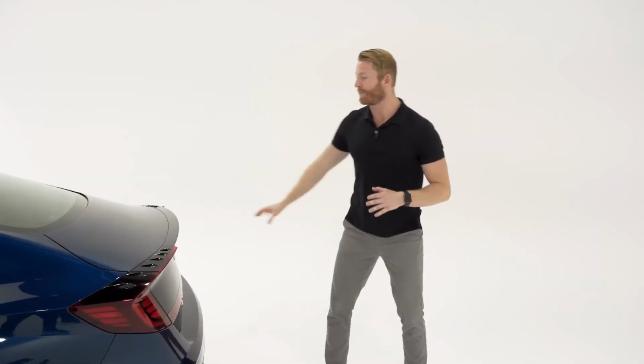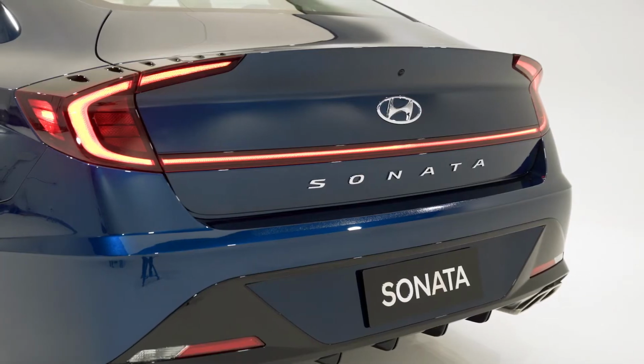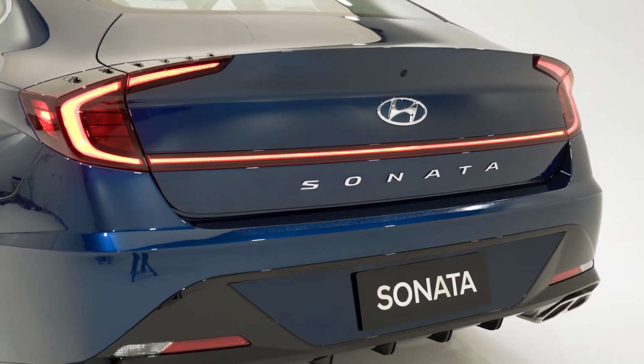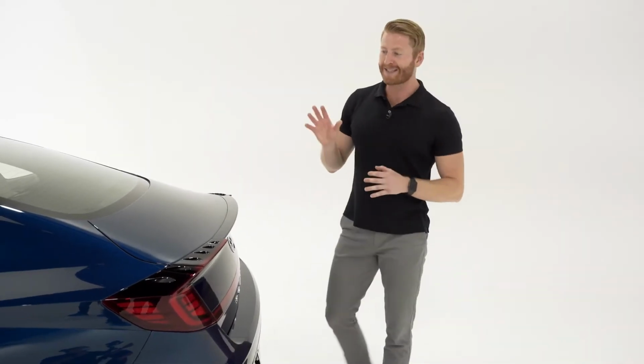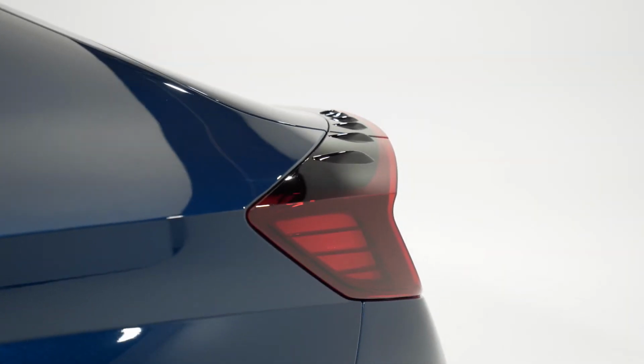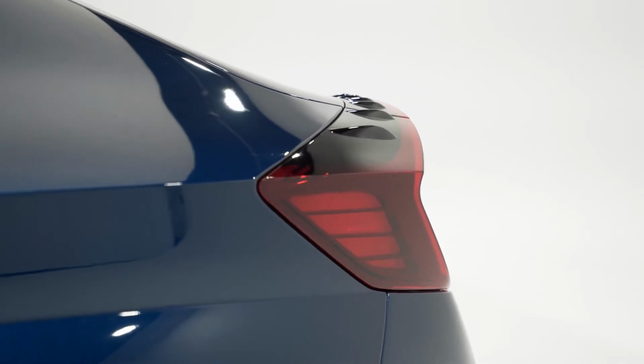Well, over here at the Sonata, I love the look of these boomerang LED taillights. And you can see how they're connected in the center by this light bar, and it really stands out because the rest of the back end is just so clean. And then Gian, it's also really nice. I love how the side body lines, you can see them integrate right into the rear taillights. I mean, overall, you have a really clean, smooth look to the back end.